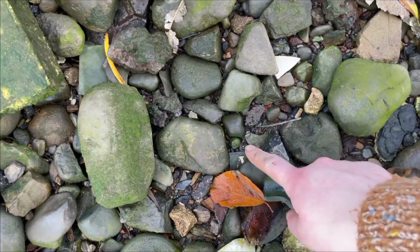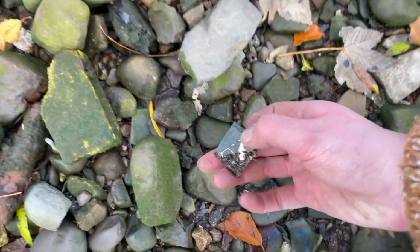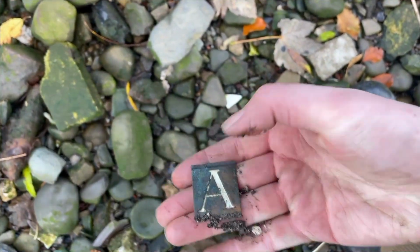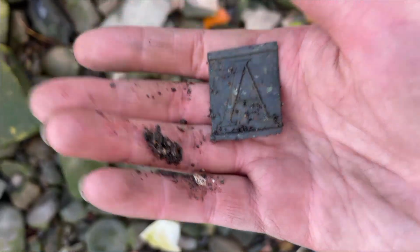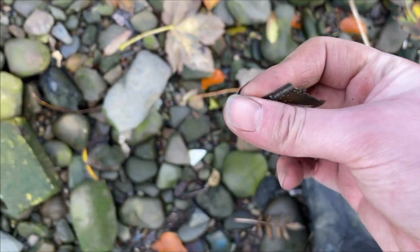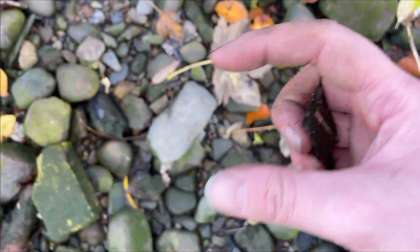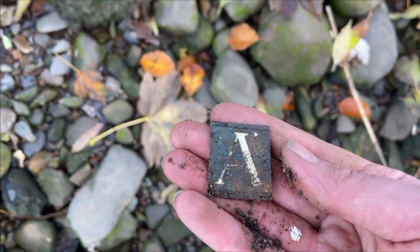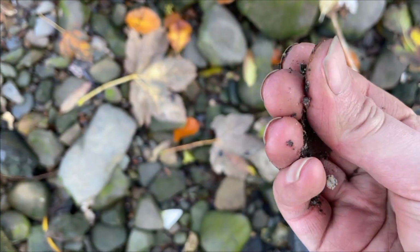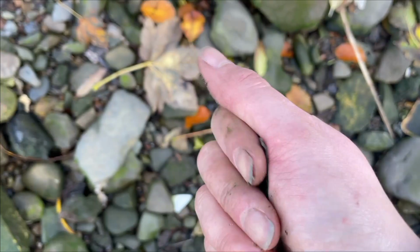I just saw something down here. I think it's an enamel letter, and it's my initial. Look, it's an A for Alex. We found one of these before, actually, an enameled letter. It would have slotted into, I don't know, a slotty thing, like on a door or something. But that's cool. It's my initial.